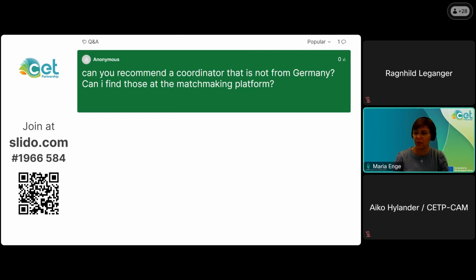Perfect, thanks. There is also the organization EEN who can help out in these respects, but I think you find information on this on the B2Match platform.